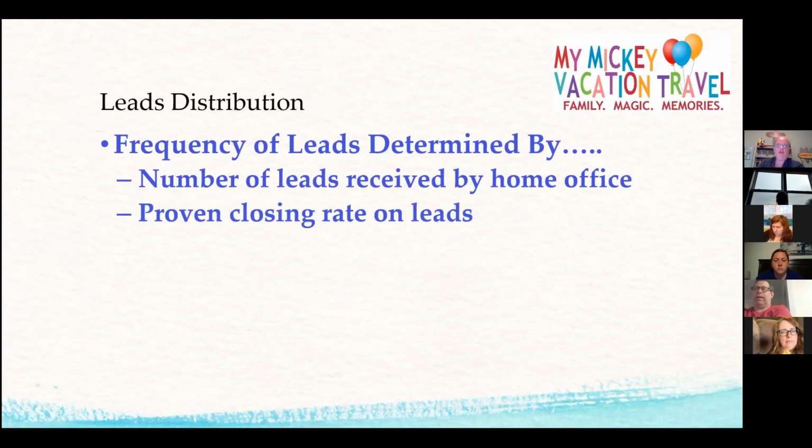Your frequency of leads will be proven by your closing rate on the leads. I'm going to express to you a little bit later a minimum closing rate, but if you're closing leads at 80%, you're going to get a lot of leads because we can count on you to close them.